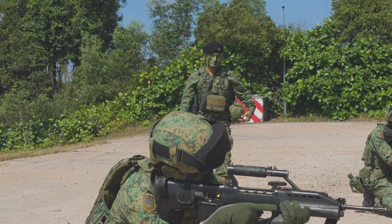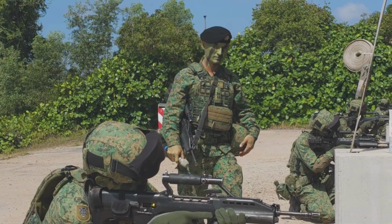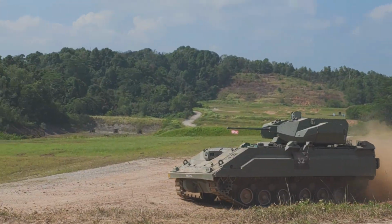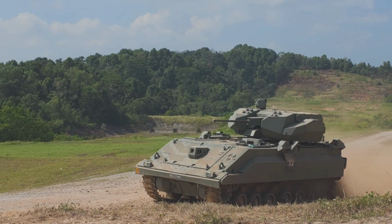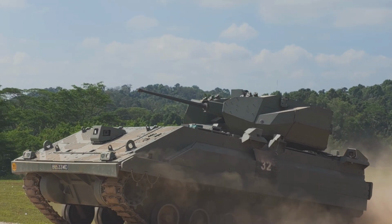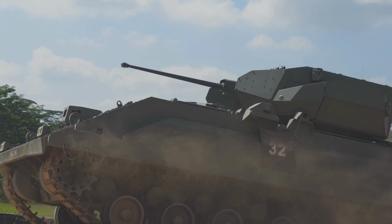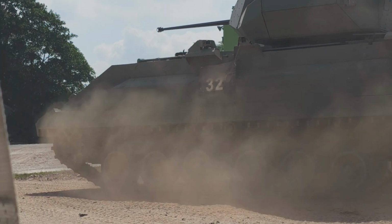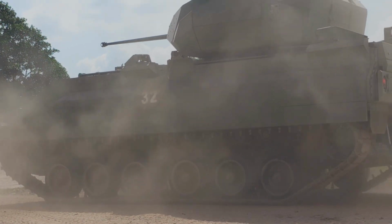The Hunter will now take up its position to pick up the soldiers before carrying on with its mission. The soldiers will now return to the vehicle.